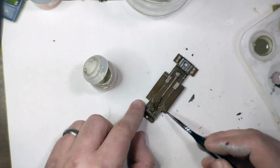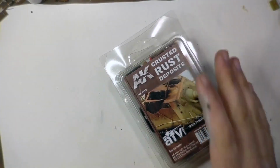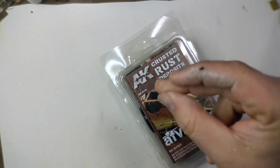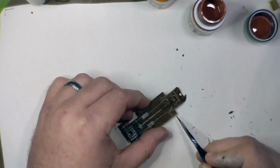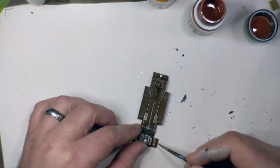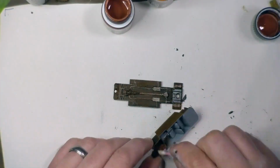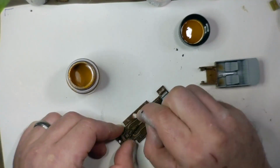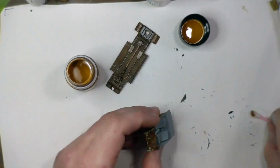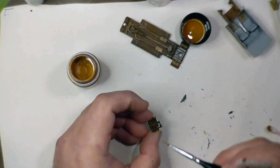Then it came time to break out a set that I've been very eager to get into, the AK Interactive Crusted Rust Deposits: light, medium, and dark. I started with the dark and worked in the shadow areas. It's an interesting texture. It's surprisingly more of a wash than I thought it would be. It was a little different than what I was expecting, but I was still quite pleased with the results as I worked my way through the different colorations, and you can see that in the final output.